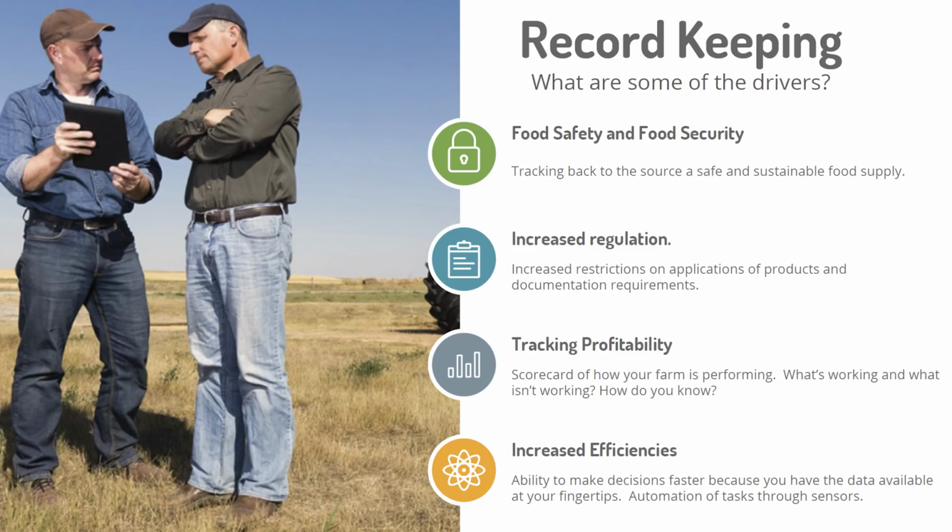Tracking profitability is key. How much is all of this variable rate and different pieces working, which fields are most profitable, which zones are most profitable, which treatments are working the best, trying to manage that and report on it. And then increased efficiencies. As your farm gets bigger, more complex, without all of this information organized in some system, it's just going to create more and more work. And if you can tie into a system that actually saves you time by organizing it and generating some of the reports on the fly for you, that'll help you go forward.